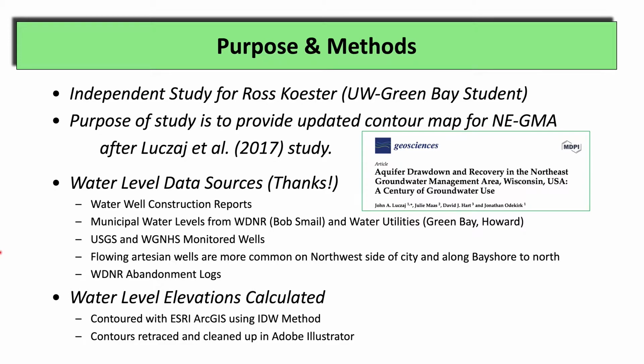What we basically did was look at water well construction reports and other water level data available through the USGS, from water utilities directly, known artesian wells, and DNR abandonment logs. And we figured out what the surface elevation was, subtracted static water levels, and created water level elevations in wells that penetrate the confined sandstone aquifer. We contoured it in ArcGIS, and then we traced those contours and cleaned it up using Adobe Illustrator to make it look pretty.